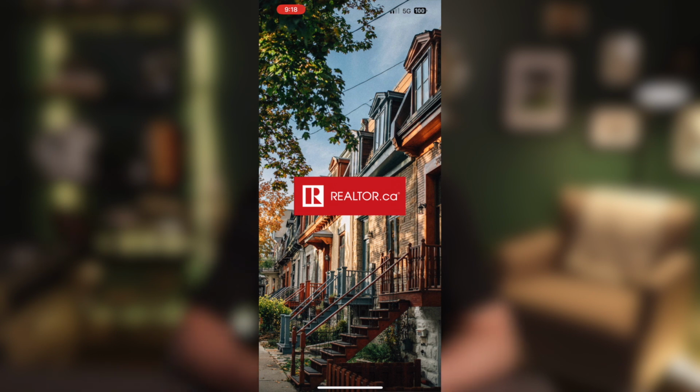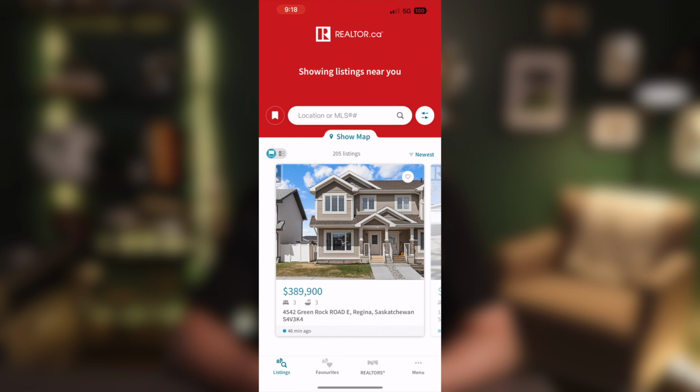In fact, in some ways, using it on your phone is even more beneficial. I want to jump into a little tutorial on how to use the mobile app and some of the powerful tools for it. So let's say you're driving around and you see a for sale sign and you're interested to learn more. You pull up the app on your phone. This is what it's going to look like when you start it up. And right off the bat, you're going to be brought to the home screen.